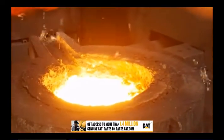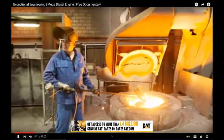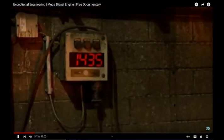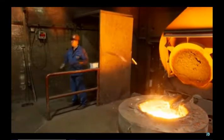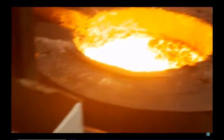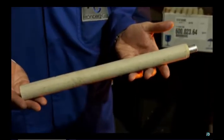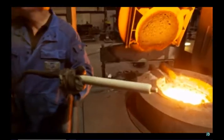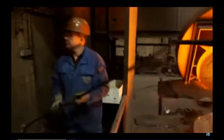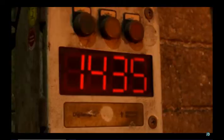Hot, hard work for the smelters who have to keep a constant eye on the temperature. Only when the molten metal has reached a temperature of 1,500 degrees is it ready to be transported to the mold. Here we have a measuring sleeve made of pressboard. Inserted at the front here is a thermal element. It's attached to a measuring probe and used to measure the temperature of the melt.